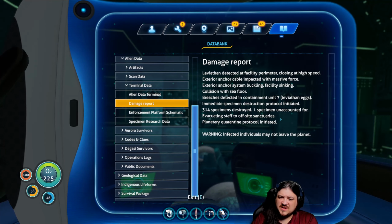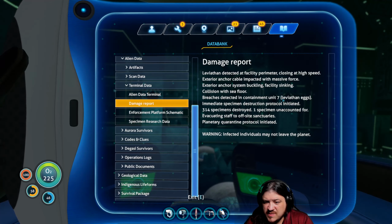Damage report. Leviathan detected at facility perimeter, closing at high speed. Exterior anchor cable impacted with massive force. Exterior anchor system buckling, facility sinking. Collision with seafloor. Breaches detected in containment unit 7. Leviathan eggs. Immediate specimen destruction protocol initiated. 314 specimens destroyed. One specimen unaccounted for. Evacuating staff to off-site sanctuaries. Planetary quarantine protocol initiated. Warning, infected individuals may not leave the planet.